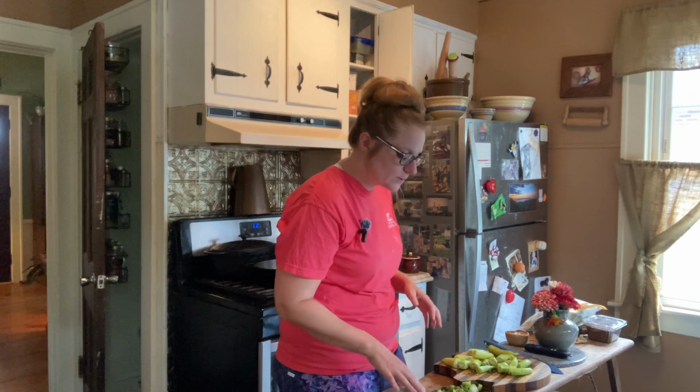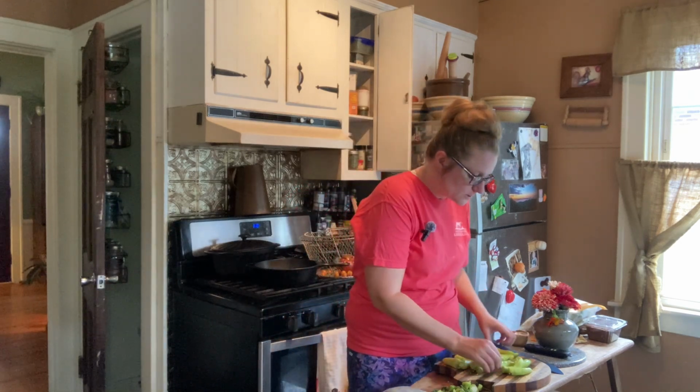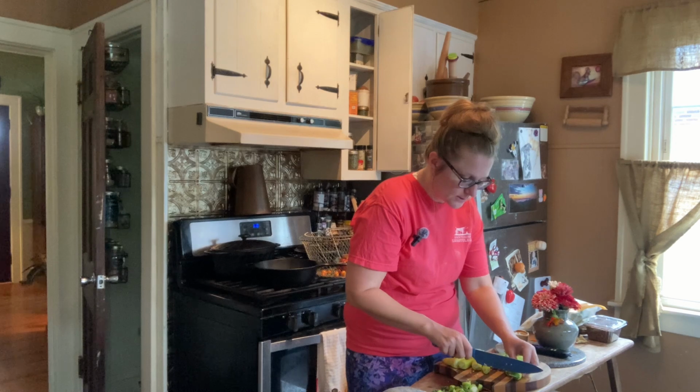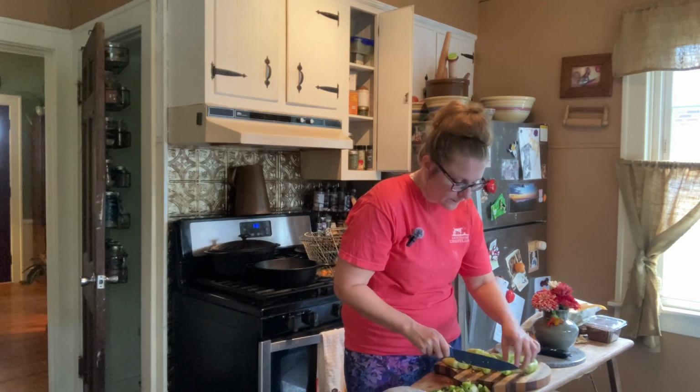I love to put these in a soup. I make a delicious soup with these pepper packets. So it's one of my go-to items, and I really, really enjoy it.